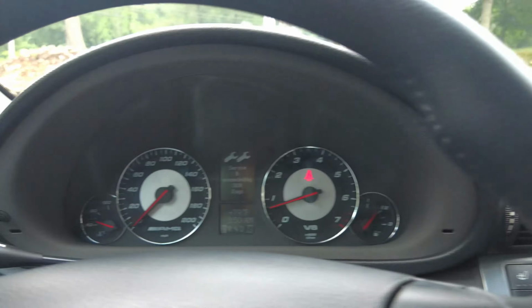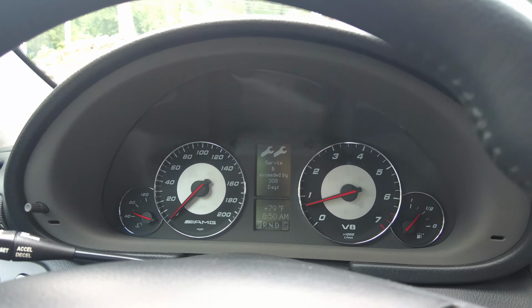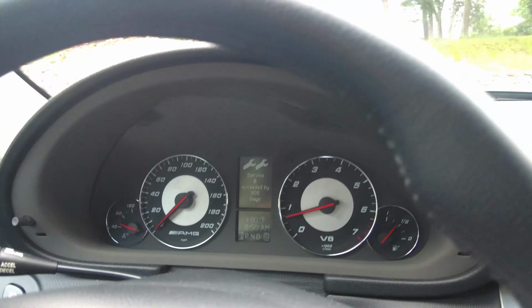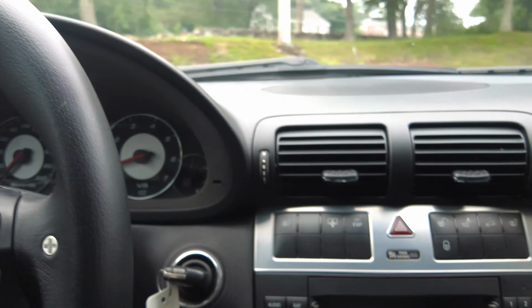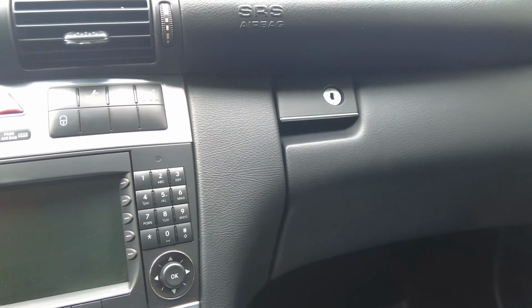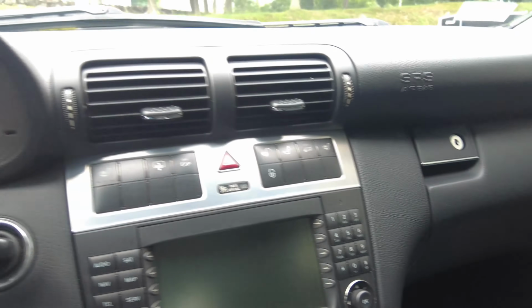Starts right up. You can see the beeping there, and it says service exceeded. This car is up to date with its service, but we just need to reset that reminder there. As far as what this car has for packages, we saw those satellite radio booklets in there, so this does have Sirius satellite radio.